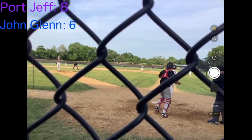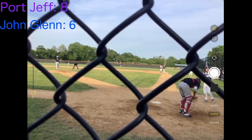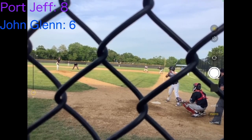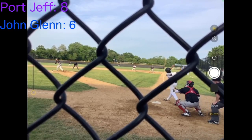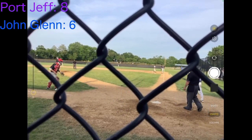Next pitch, blows it right by Schiebel for strike number 2. And now has an 0-2 count. Now chance to finish it off here. Let's see what he opts to do. He goes right back to that fastball or tries to break one off. He goes for the fastball. That one's going to be fouled off. So Schiebel stays alive.